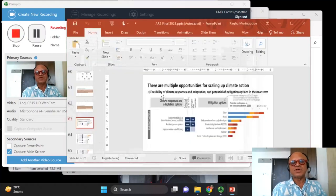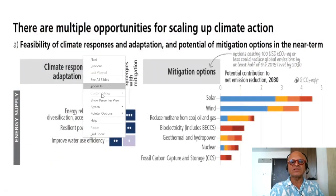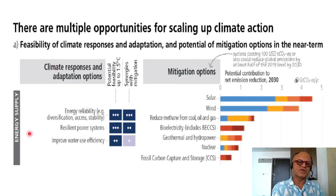So as promised, here we are with the table on opportunities for scaling up climate action, feasibility of climate responses and adaptation, and potential of mitigation options in the near term. Remember, this section 4 is on near-term climate action and responses. So in the energy system, you are looking at climate responses and adaptation. So you have potential feasibility up to 1.5 degrees C target, synergies with mitigation here, and mitigation options.